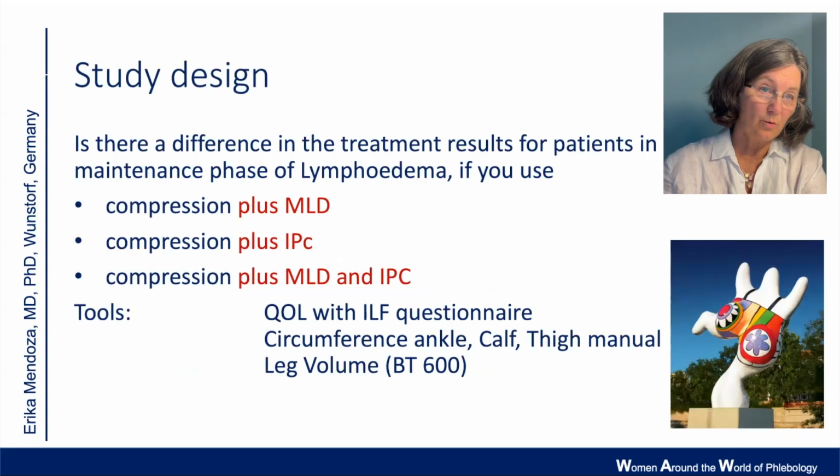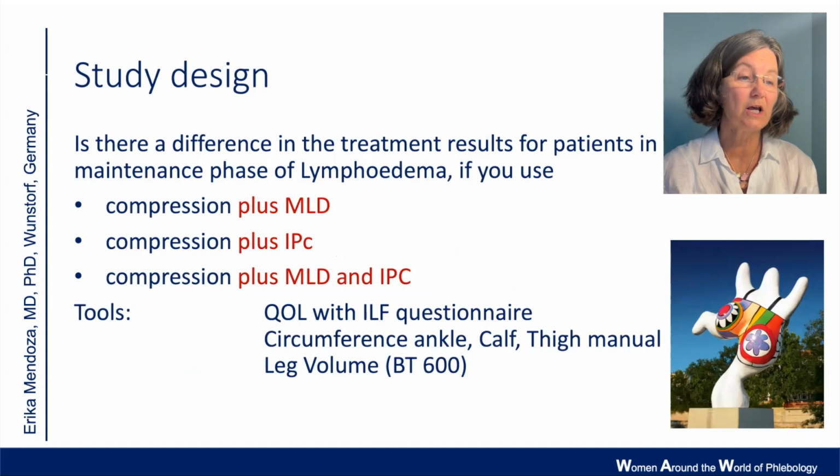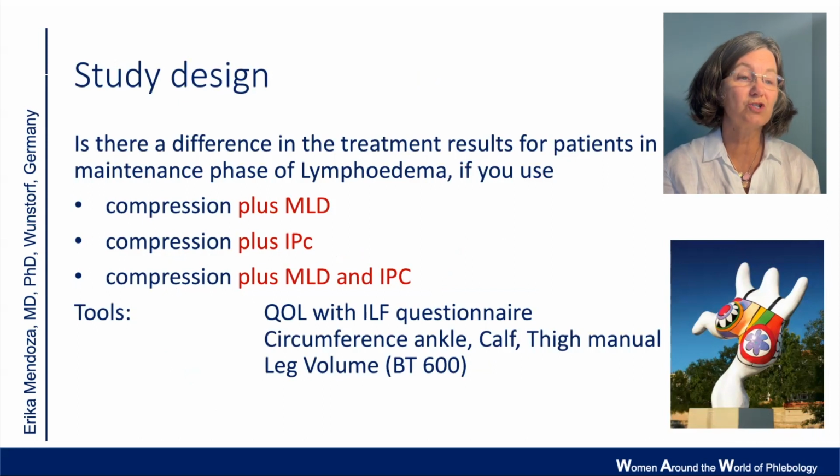The study design: the question was, is there a difference in the results of the treatment if you use only compression and manual lymphatic drainage, as they are used to in my office, compression plus IPC, or compression plus lymphatic drainage and IPC.